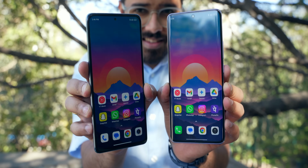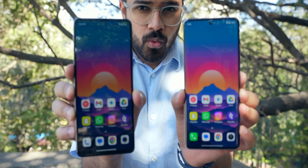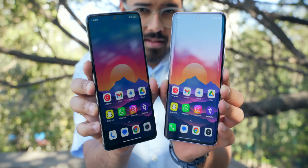And battery life has been amazing on both these smartphones. No issues with battery life whatsoever. That is one thing which is consistent with every Redmi Note phone, that the battery life is good.